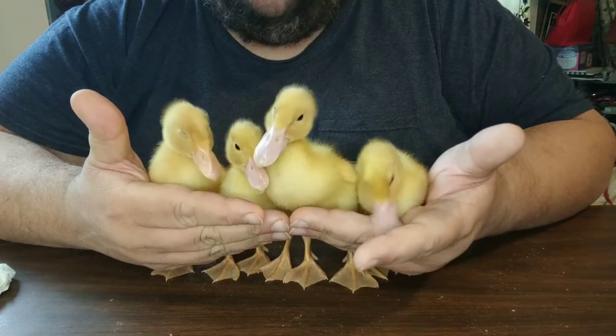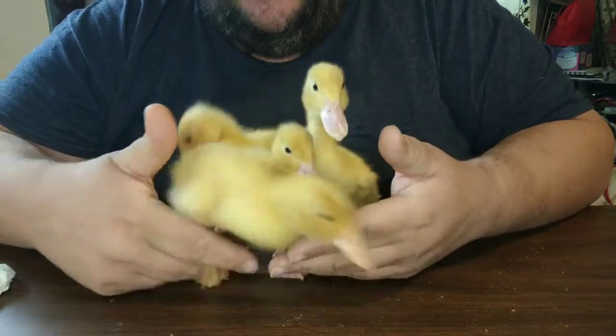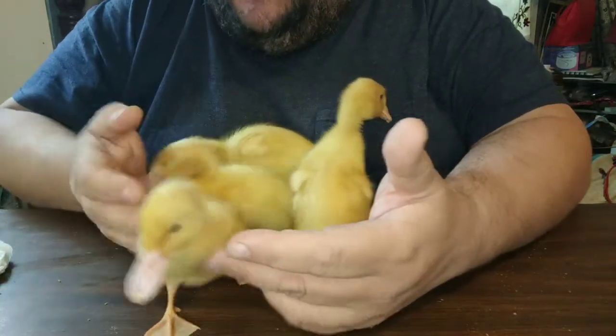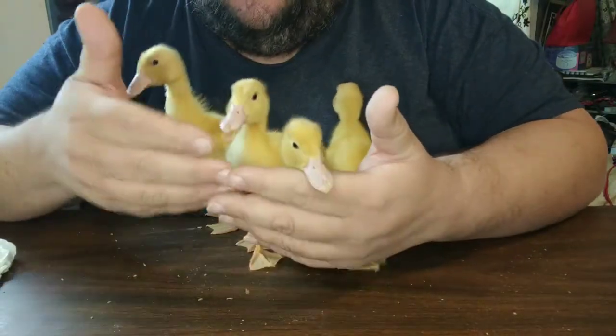But look, I got all my ducks in a row. Can you believe that? I got my ducks in a row. It didn't last very long, did it? Oh, quit. Y'all so gross. Stop. You aren't hungry. You have food in your brooder.